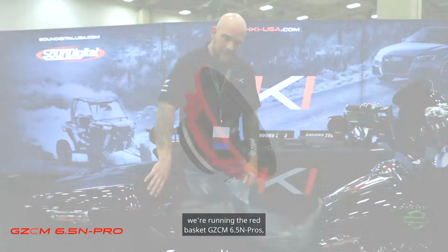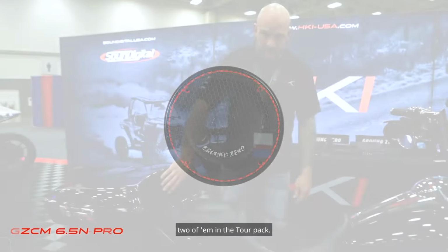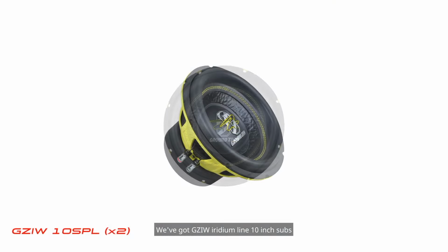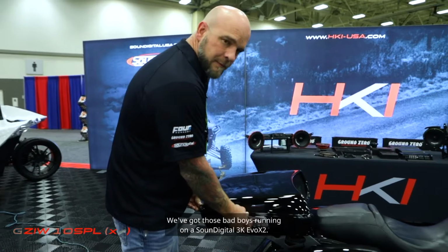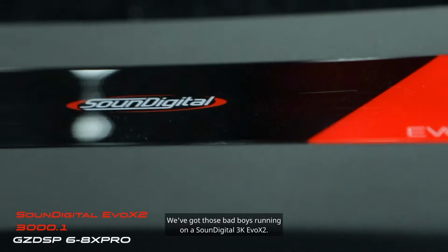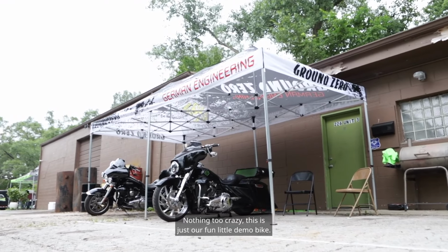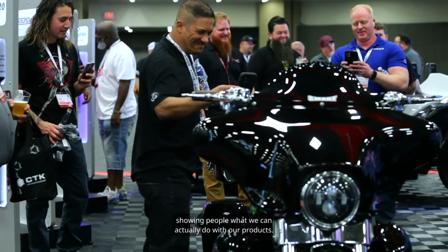We're running the red basket GZCM 6.5N Pros, two of them in the tour pack. We've got GZIW Iridium line 10-inch subs in each saddlebag, sealed, ported. We've got those bad boys running on a Sound Digital 3K Evo X2. Nothing too crazy. This is just our fun little demo bike. We've been taking this thing everywhere, having fun with it, showing people what we can actually do with our products.